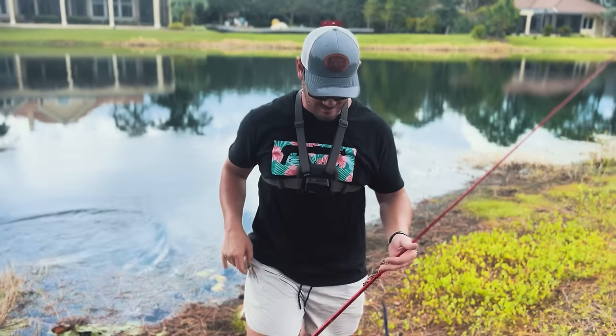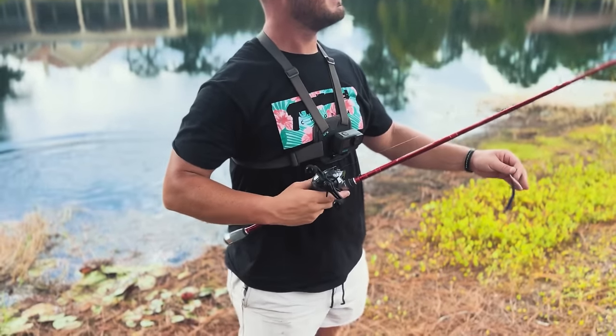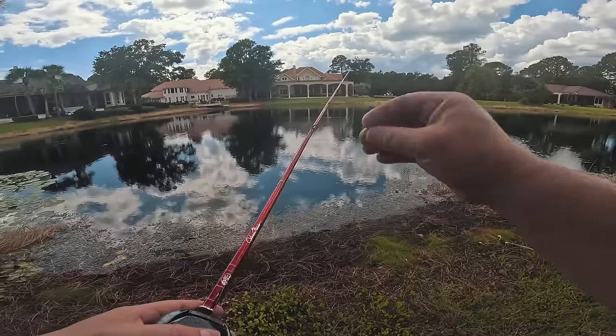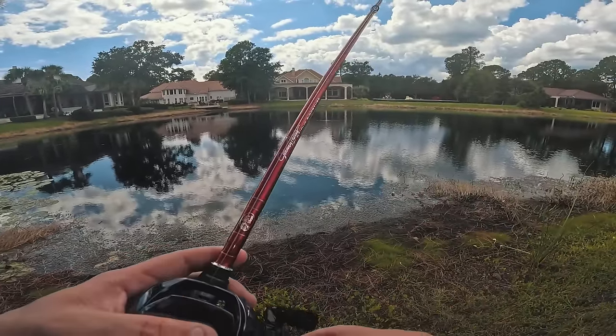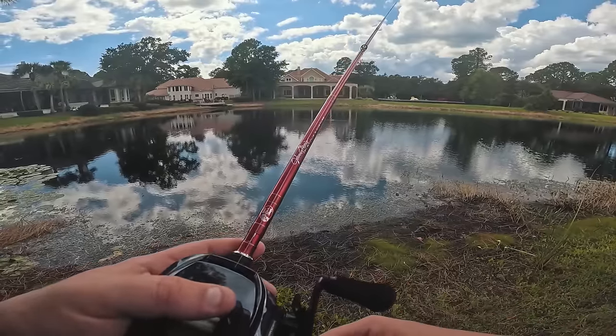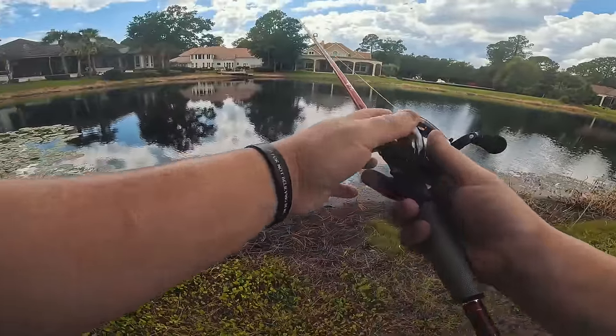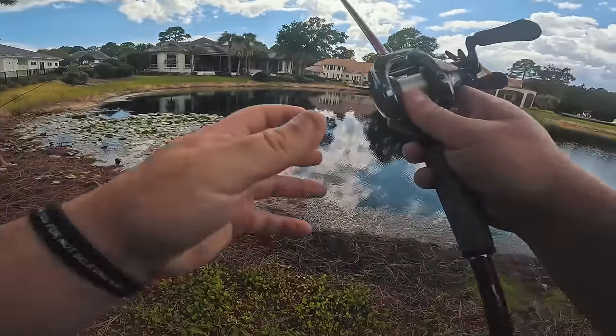Let's go. A little fun fact, I guess, about this rod. I didn't really feel that bite all that good. I felt him pecking at it, but I didn't really feel it all that good. I think I... Oh, that is not a fish, TJ. That was definitely not a fish.